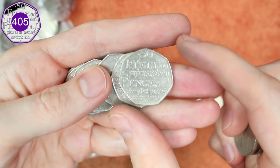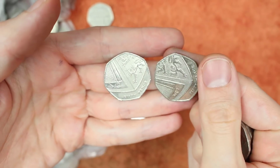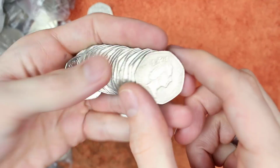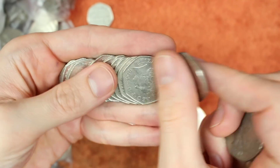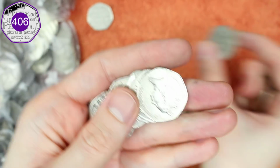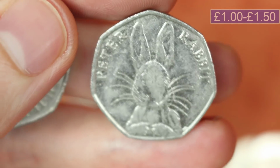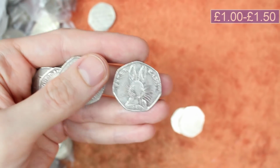Oh, we've got a dictionary. Speaking of coins on the counter, all three of the ones we found have been ones to go on the counter. Another dictionary there. Get that one on the counter too. And there is a Peter Rabbit from 2017. That's our first ever face value. Nothing major, but slightly. Only Tiggy Winkle is still face value in that 2016 set. So a nice find.